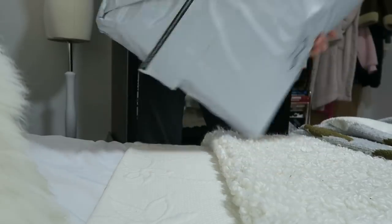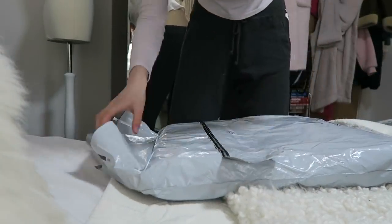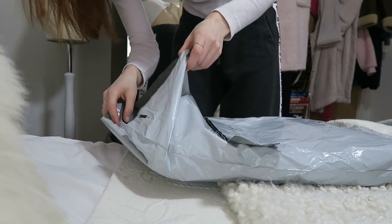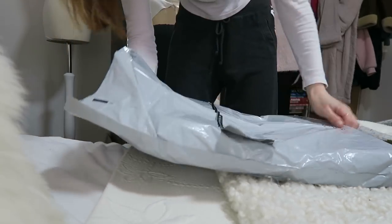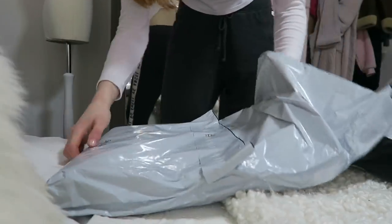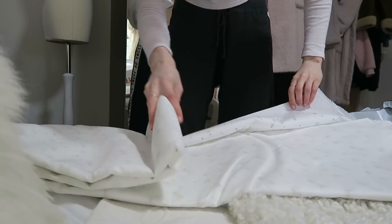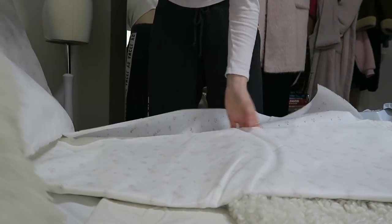I think my fabric's arrived. It just doesn't look like 10 meters of fabric, so that's the only thing I was a bit worried about. Oh, it's perfect. Yes. Happy.